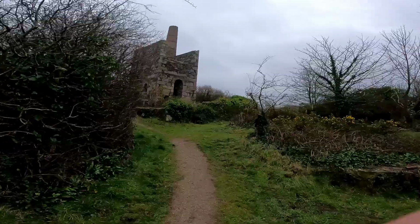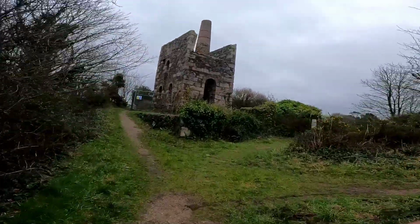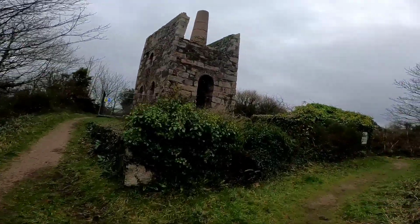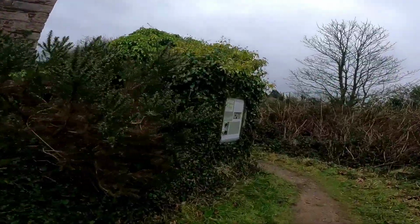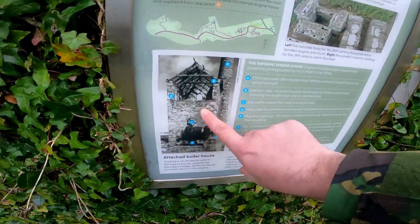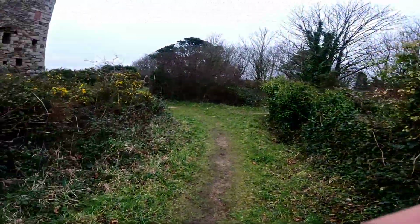This engine house here, which doesn't really get a lot of attention, this is the winding engine, and that's where they would have had the winding drum outside, and they would have wound the main up and down in the shaft. So there is a picture here of the actual winding drum still in situ there, and you can see the rafters are still there, taken a few years ago now.